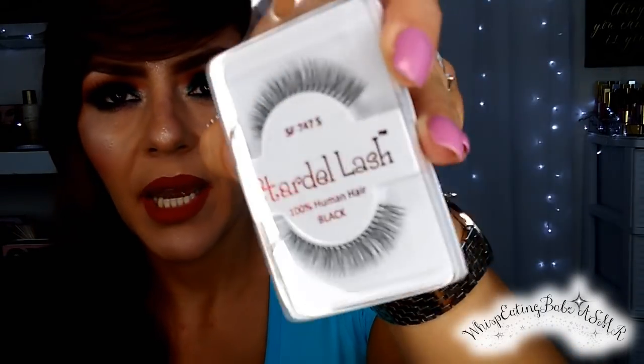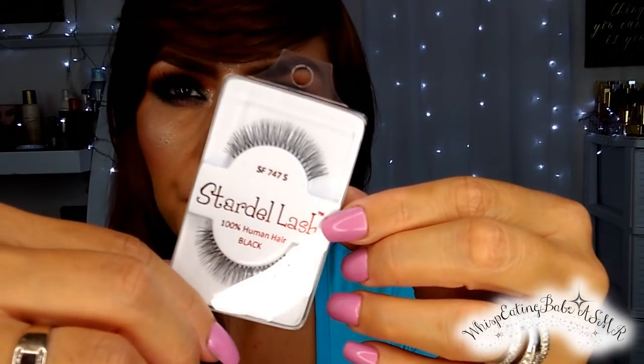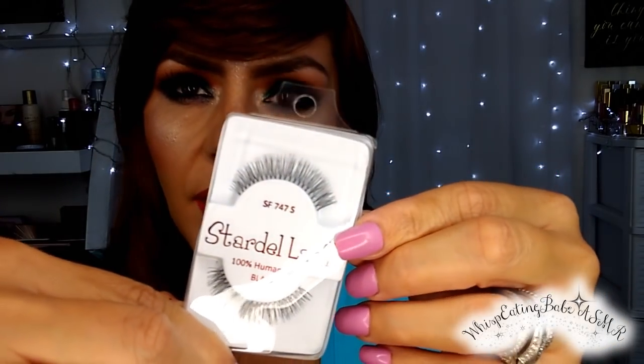Stardell lashes, the short ones, and as you can see, they're just perfect for the look you want. They have enough fullness, but not overly dark.